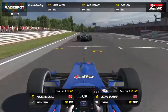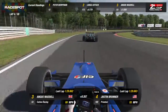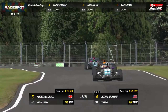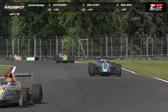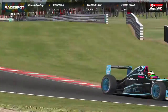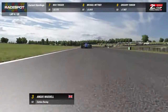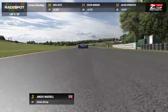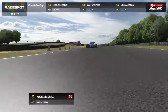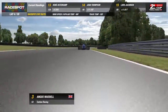Brunner versus Waddell. Well, this is your best overtaking opportunity into turn number 1 here, but you're not quite close enough if you're Justin Brunner. It's America there versus Great Britain in terms of the Olympics. It's America versus Great Britain in terms of P3 and P4 on track right now, as you have a look from the rear of the carbon racing car of Angus Waddell. Now, your second best opportunity is down into Shell Oil's corner, but Brunner is nowhere near close enough. No, it just seems that he cannot hook it up in that slipstream.